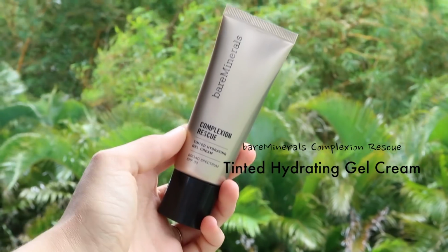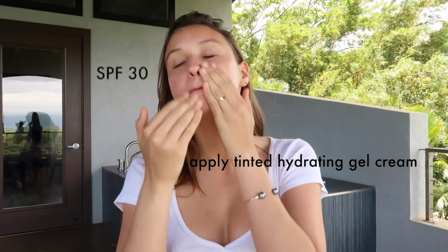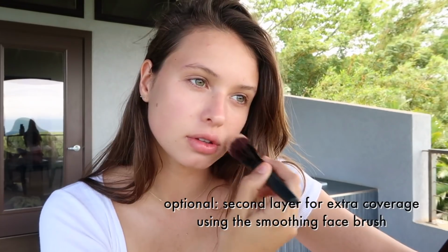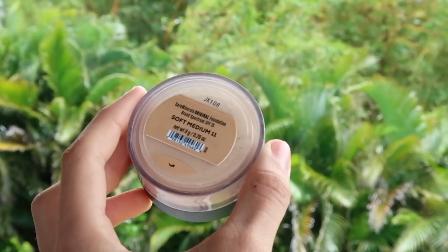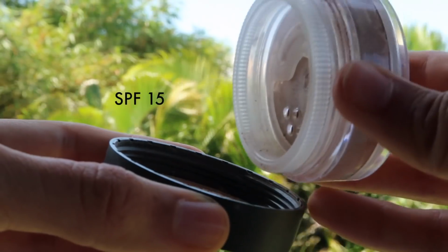So first thing, I go in with my Complexion Rescue, which is a lightweight tinted moisturizer with sheer radiant coverage. You guys, this stuff is amazing and honestly has quickly become my holy grail. It provides hydrating skincare benefits instantly, and over time, I've definitely seen this. It's like less of a foundation, more of like a skin-quenching complexion perfector. Yeah, it's really fancy. And then I go in with my Bare Minerals Original Foundation Broad Spectrum SPF 15.